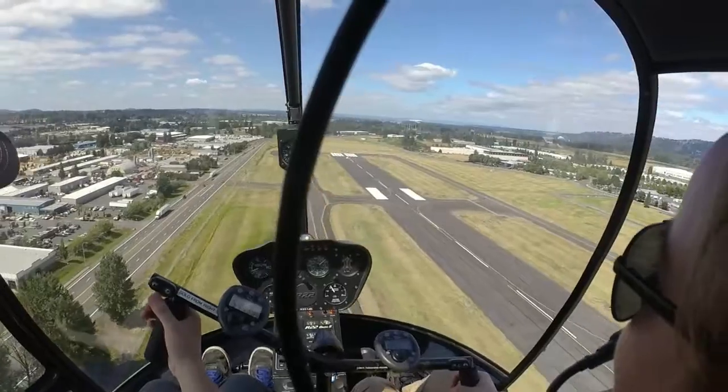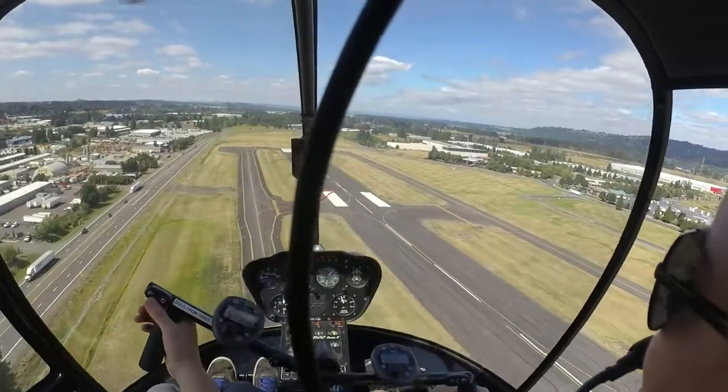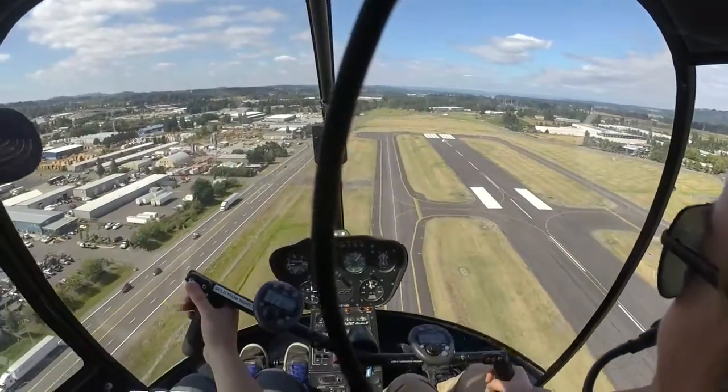Helicopter 9-3, Sertel, how far east are you going to go? Right, we're going to head over to Sandy Island, my crown point. Helicopter 9-3, Sertel, roger.